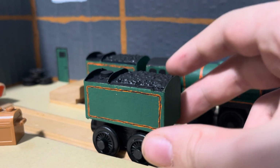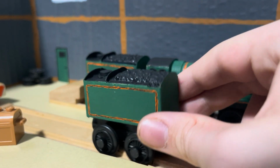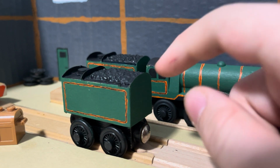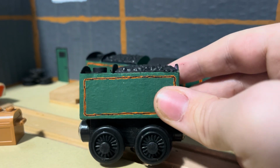So it's just pieces of cardboard that are cut to go over top of the tender, and it kind of matches up with the cab here, but it is a little taller than that, but it looks nice nonetheless. The side lining, pretty simple.